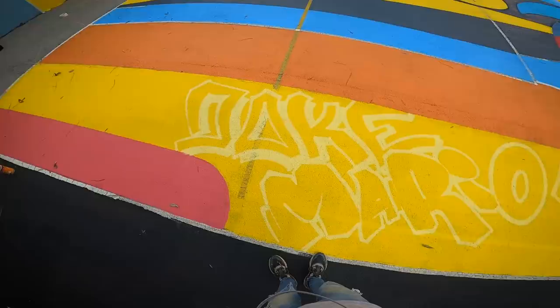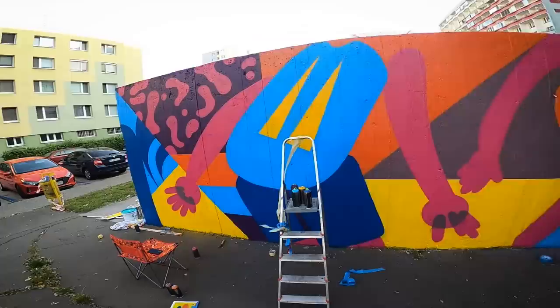To be honest, painting on the ground, freestyle graffiti, especially right now when I don't do all that many graffiti pieces, is kind of stressful.